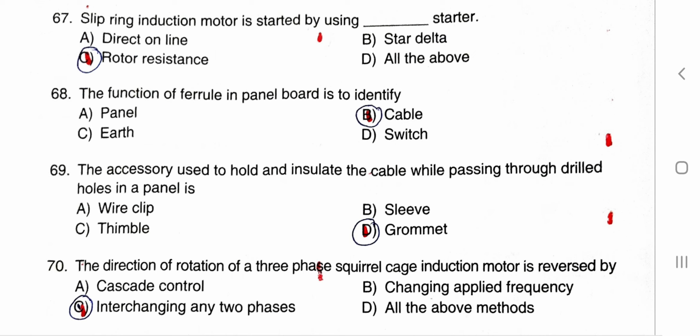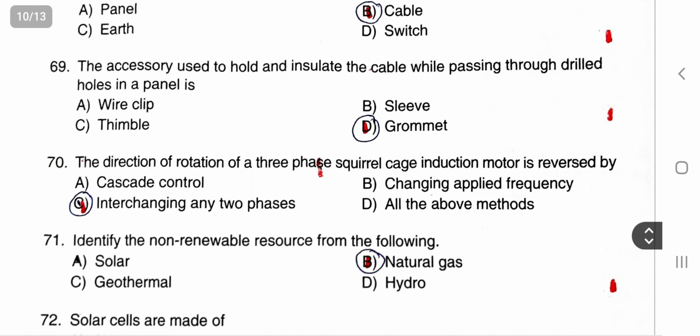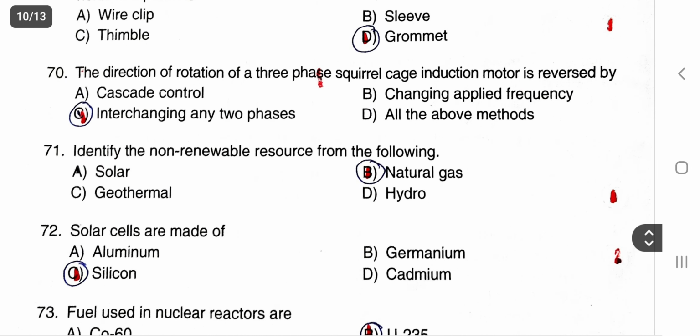69. The accessory used to hold and insulate the cable while passing through drilled holes in a panel is. Answer is option D, grommet. 70. The direction of rotation of a 3-phase squirrel cage induction motor is reversed by. Answer is option C, interchanging any two phases. 71. Identify the non-renewable resources from the following. Answer is option B, natural gas.